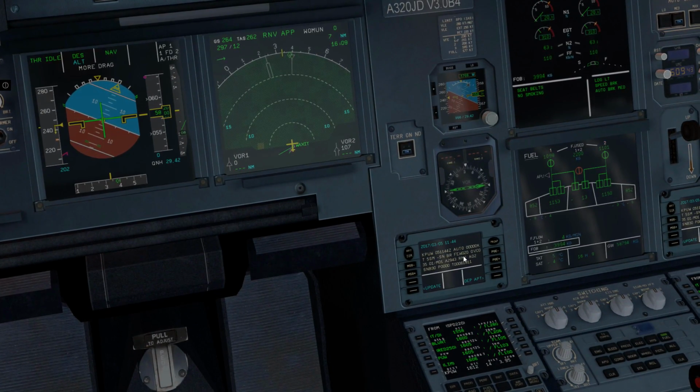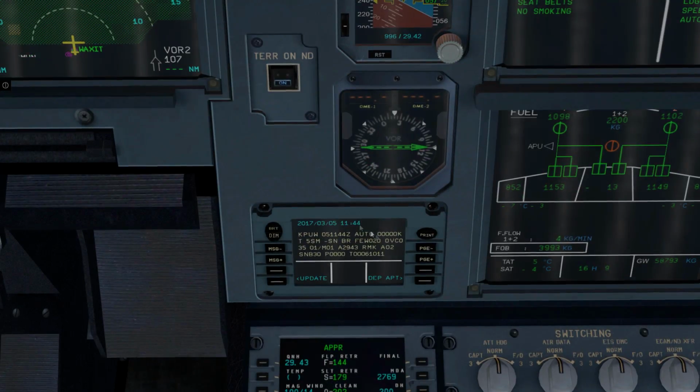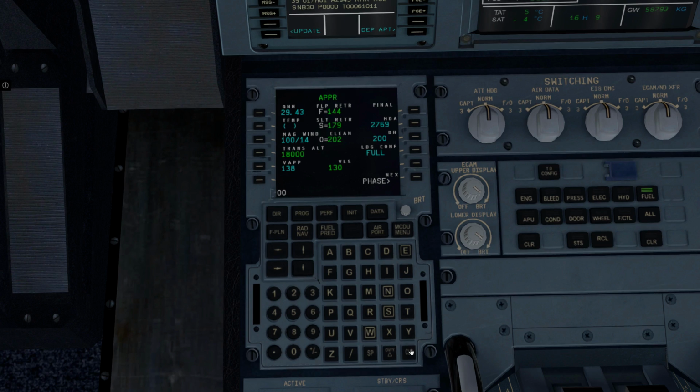Okay. No wind at the moment, that's quite nice, so I'll just update that in the pref. Okay, according to this it was 0, 0, 0, 0, 0 at 0. That's the current wind.